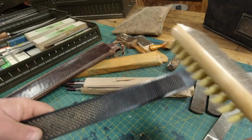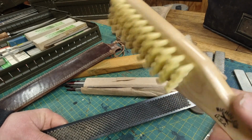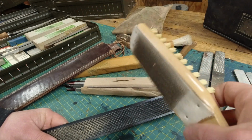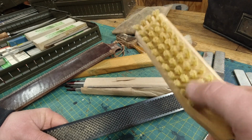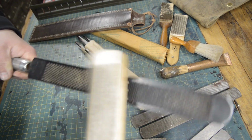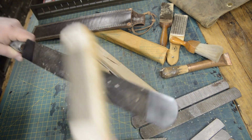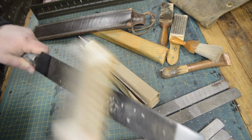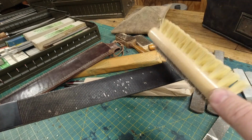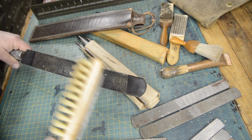It's a little dirty. Guys, if you don't have one of these file cards, you need one. That's what this is called, a file card. And this is the one I would buy. It's a Nicholson, made in the USA still. It's got the metal on one side, but it's got stiff nylon brushes on the other side. And the stiff nylon is what you want to use to clean all of your files. You don't want to use the metal if you don't have to, because the metal brush actually does wear down your file. So you want to try and use the nylon as much as possible.